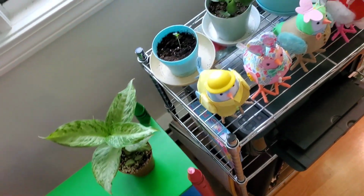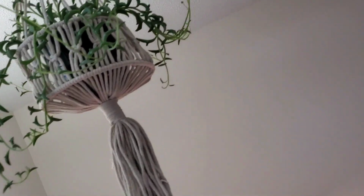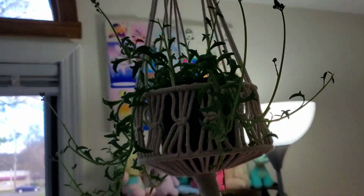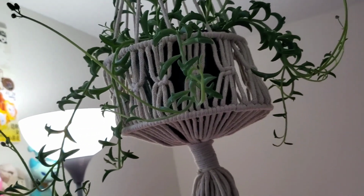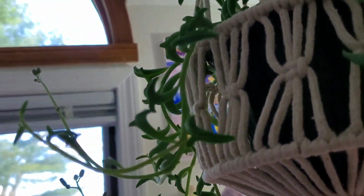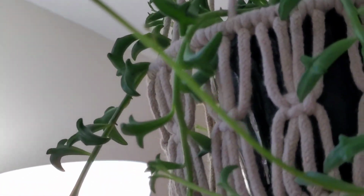Also, I'm sorry if this is interesting to nobody but me, but I went to the garden center the other day and I didn't know this was a plant that existed. This is a succulent, and you know how there's like string of pearls? This is string of dolphins. Like, are you absolutely kidding me? And so the little leaves look like dolphins. Are you absolutely joking?